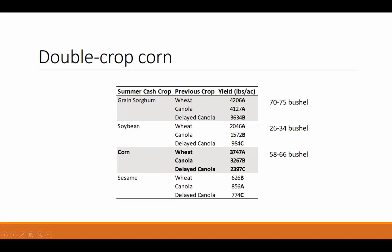The previous crop in all of these was either wheat, canola, or the delayed canola. What we did with the delayed canola is we typically would harvest that in the last part of May, first part of June, and then we would wait until we typically harvested the wheat plots to plant that double crop system. So depending on the year, that could have been 2, 3, even 4 weeks down the line after we harvested the canola crop.